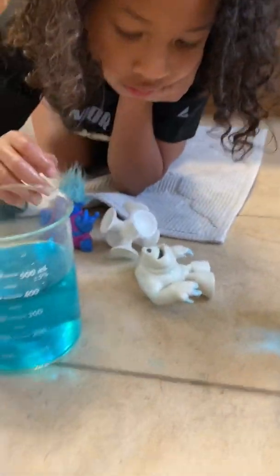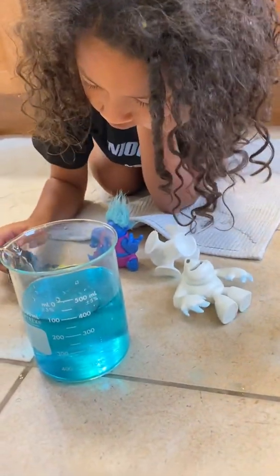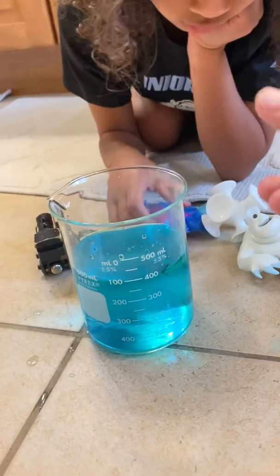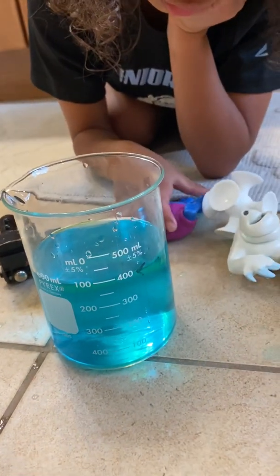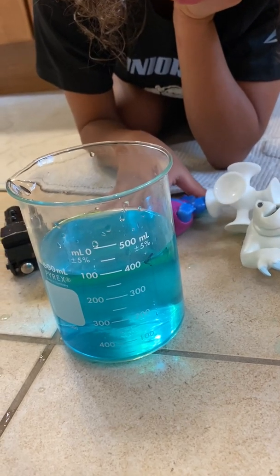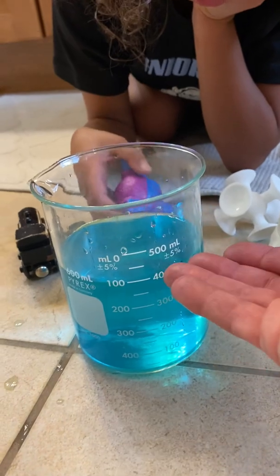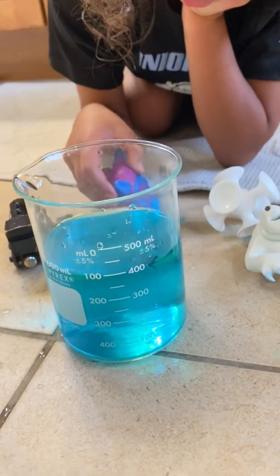So the next step is for us to figure out how we can dunk air. We somehow want to put air into the water, and if the air makes the water level rise, then we can probably prove that air takes up space. If we put the air into the water and the water level stays the same, then air does not take up space. So that's our next investigation.